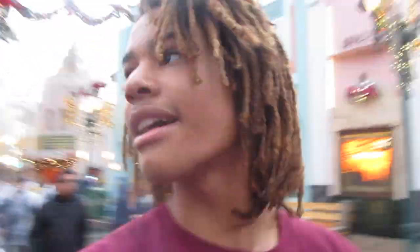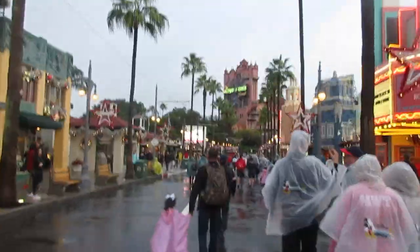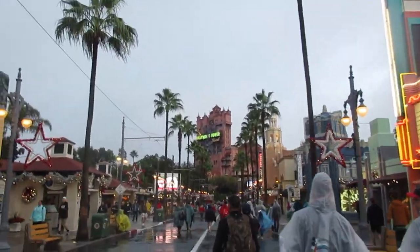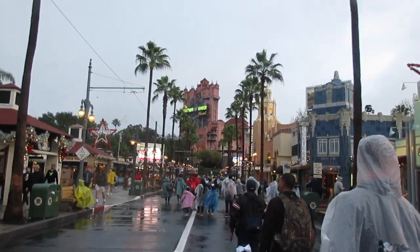So we are going to head on over to Rock and Roller Coaster. After that, most likely we'll just go to Tower of Terror because it's right next to it. And then we'll see where we go from there. I think we're going this way. Whoops. All right, let's do it. Boom, the famous Hollywood Tower of Terror. Man, super excited to ride this.